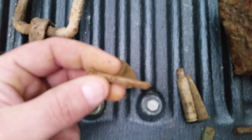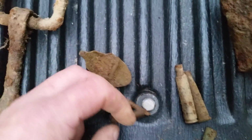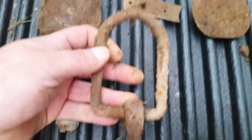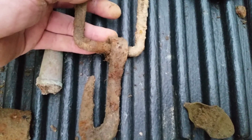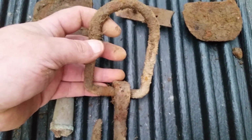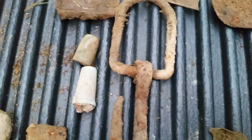Square nails. You find pieces of square nails everywhere. This, I'm not sure what kind of a hook that is, but I found probably half a dozen of them. Kind of interesting. Anyway, that's today's big finds.